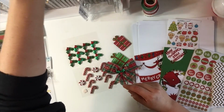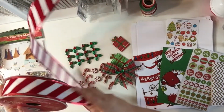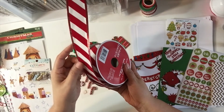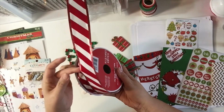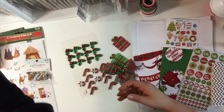All of this was on Black Friday. I also got this ribbon from Michael's. It's really pretty, like a velvet. I love the ones that are like wire because you can totally bend them and shape them the way that you want. So I went ahead and got that.